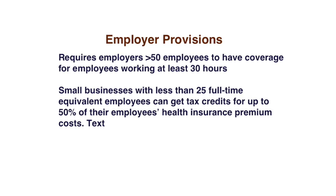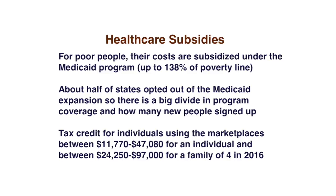Larger employers are basically mandated to offer health insurance to their employees, and if they're a small business, there are a series of tax credits that will help pay for the premiums that those employers are offering to those employees. So again, within the same system, if people are not covered under either of those options, then they can go to a marketplace where they can get access to different health insurance plans.